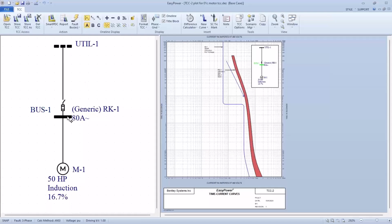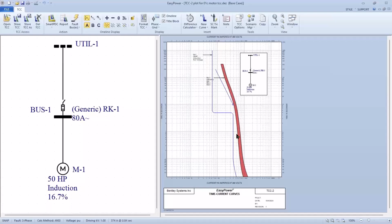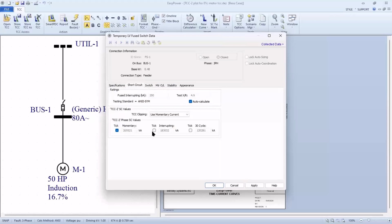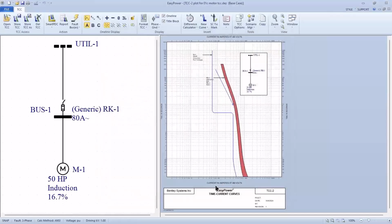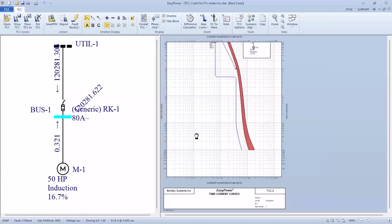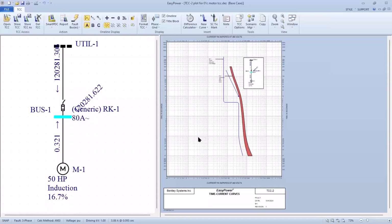And if we fault this particular bus, I'm not showing tick marks because I didn't include tick marks on the one-line graphic. So here's my fuse. Here's my plot TCC curve. Here are my tick marks. And for some reason, I'm not getting a tick mark. So I need to go back and look at my setup.